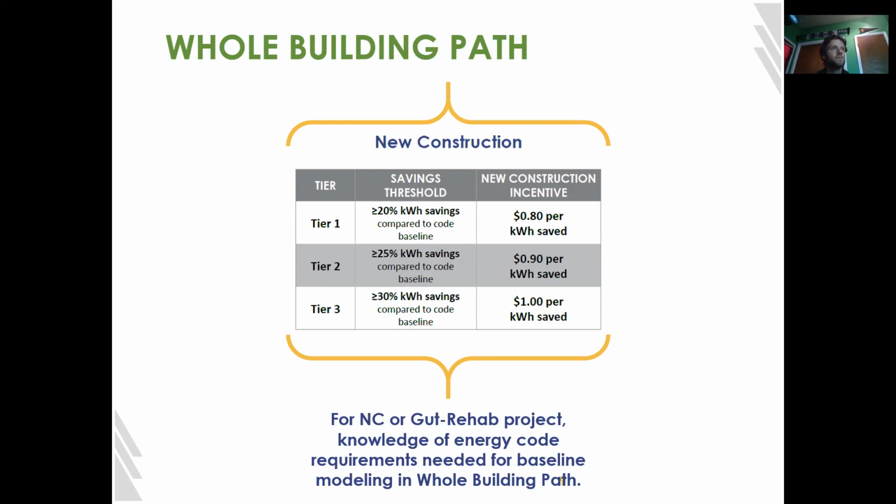So the code baseline is a really key component for establishing the percent savings and the resulting incentive a project is eligible for. And again, this is most relevant to the energy consultant who is completing the energy model, but it's valuable for all members of the project team, including the owner, developer, architect, and others, so they understand the code requirements both for ORMAP energy modeling, but also when making design decisions to maximize energy savings. So in the next few slides, I'll be going over some specifics on the new construction whole building path requirements and key program considerations as it relates to the 2019 Oregon Zero Energy Ready Commercial Code for baseline modeling that would be completed by energy consultants.